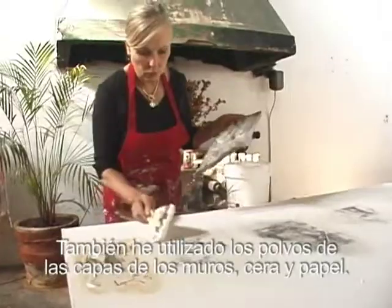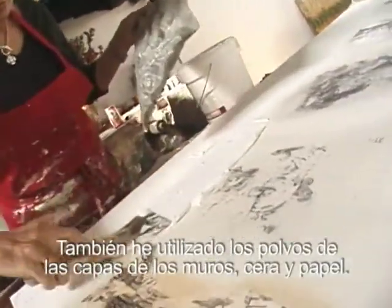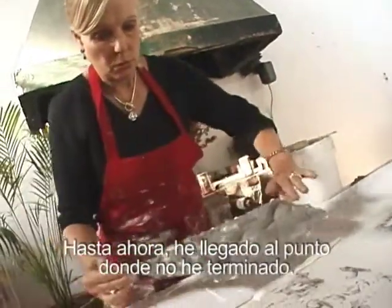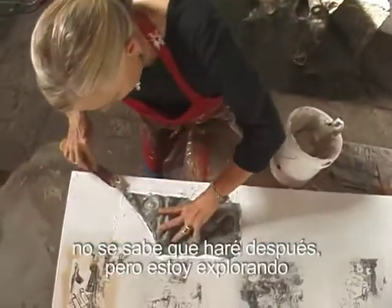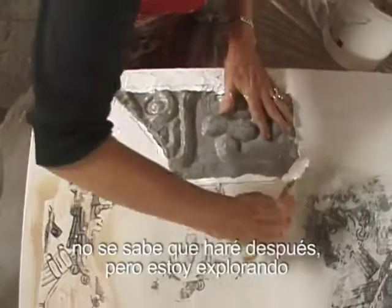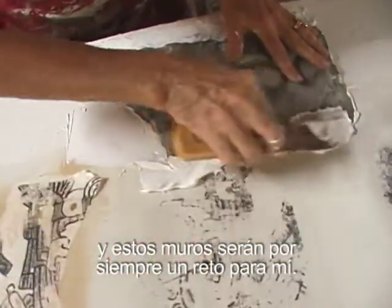I've also used some of the crumbling walls, and I've used wax, cera, and paper. So far, I'm at that point where I'm not finished. You don't know what I may use next, but I'm always out there exploring, and these walls will always be a challenge for me.